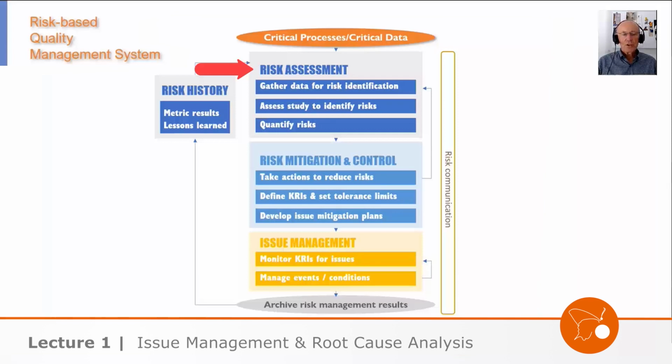In the next step, we quantify the risk, and quantification means that we score the risk with respect to the likelihood, the impact, and the detectability that a certain risk may materialize, because not every risk that we might identify is worth to be followed up, while others are certainly those that we definitely need to keep under control, and therefore this quantification or the scoring of the risk is really important.